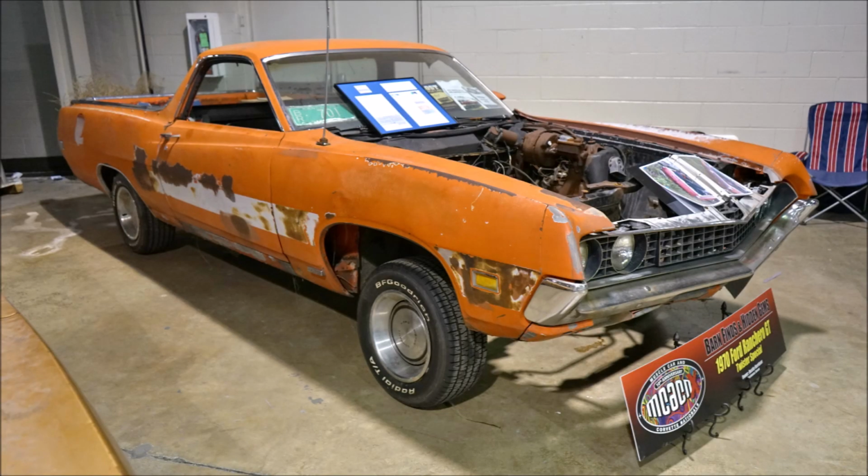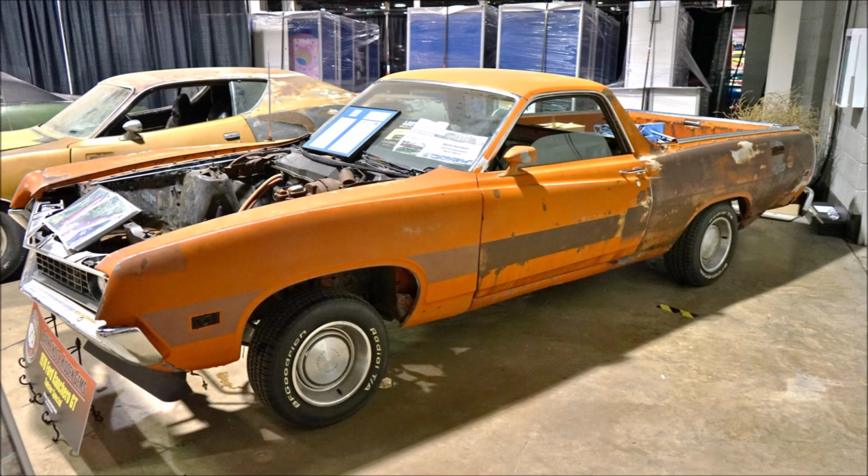And for sitting out in a field, I think it was in like Utah or something like that, it's not in terrible condition. Even though I think the rear bumper is going to have to be replaced. Sitting in a field for so long, this car was in really good shape and didn't need that much.